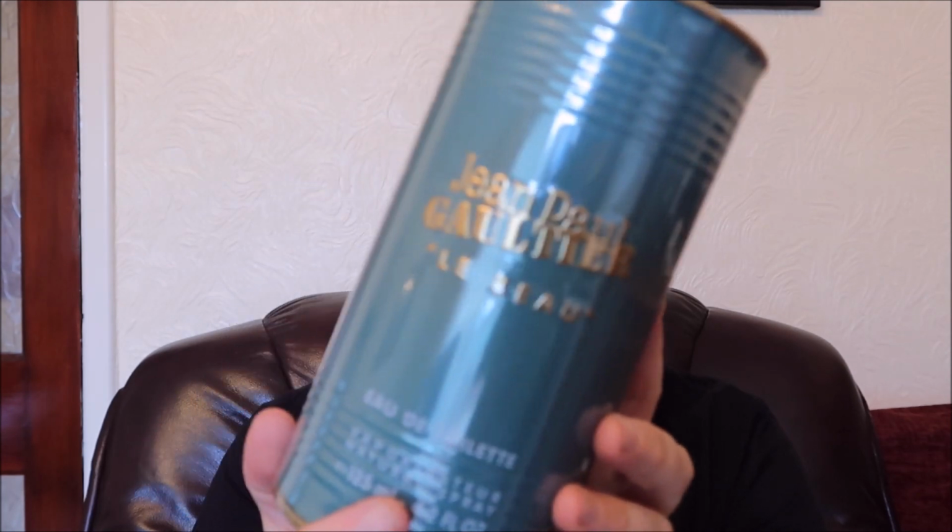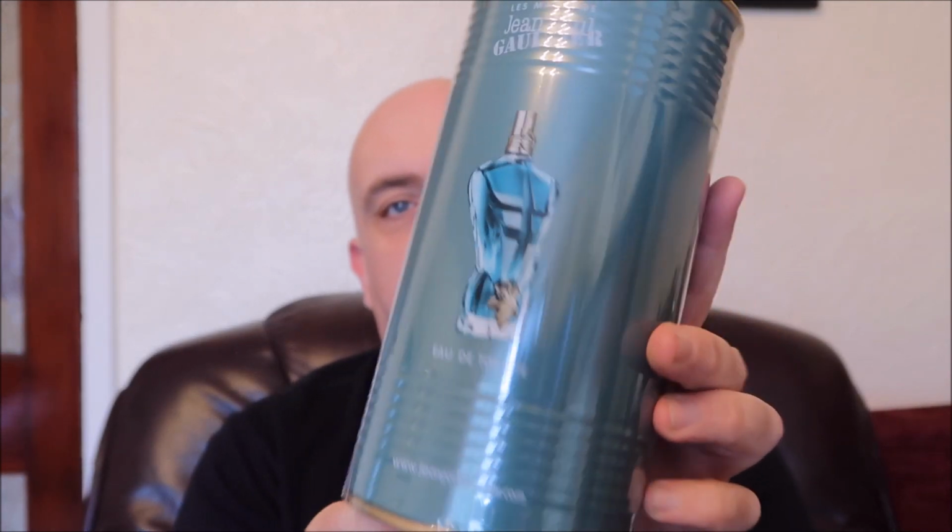So, as you can see with the title, this one is from Gaultier, and this is the, which one is it? Is it Le Beau? The Le Beau. You can see the top of the bottle there. I like the Le Beau range. I haven't tried all of them, this one being of course one of them, as this is a blind buy for me. Never smelt it.